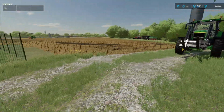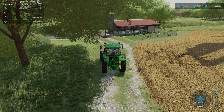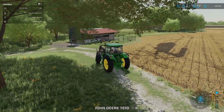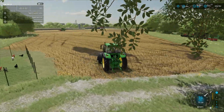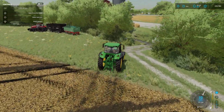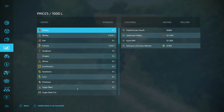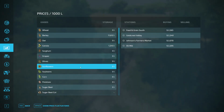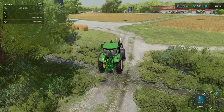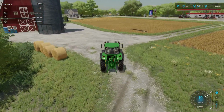All right, so I'm going to go grab some food and then go check on the harvester and get the rest of the sunflowers harvested, and then we'll get those put in the silo. Unless, let's take a look here at the prices. We may go ahead and sell them. Not sure. I have to look at the prices and make a decision there.